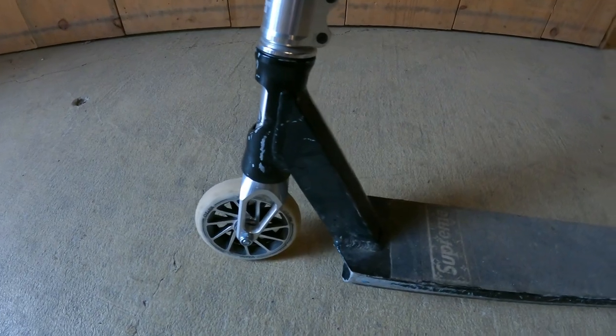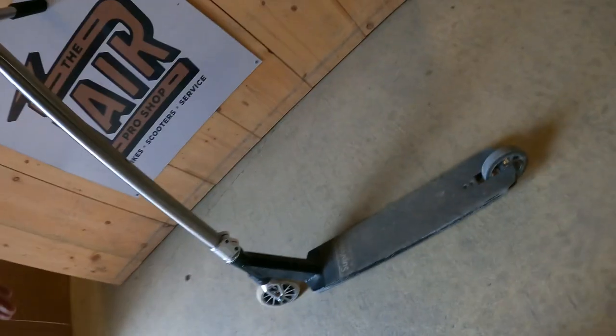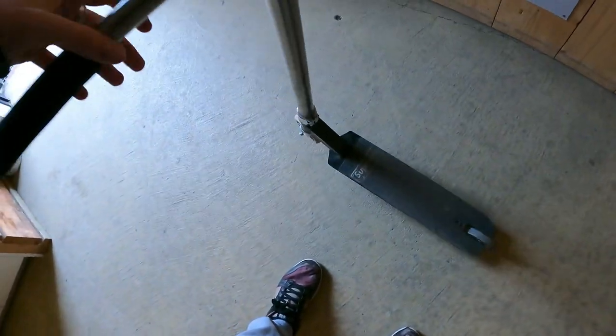So we're at Lair. I'm doing a little scooter upgrade, as you can see. Much needed. Actually, this deck, I've had it for a while. It's held up very well, not bent. Just, she needs a bit of an upgrade because we're gonna throw down today.